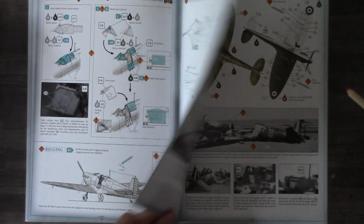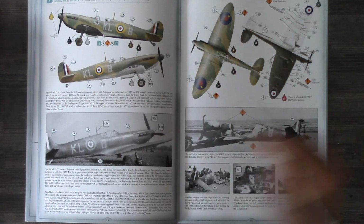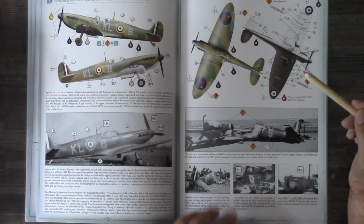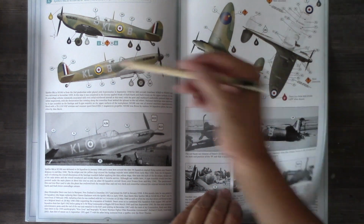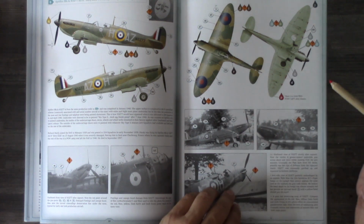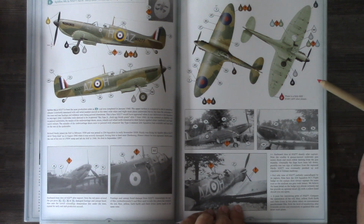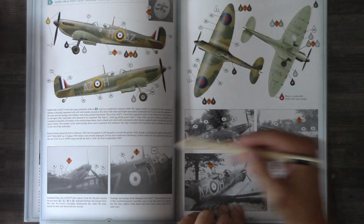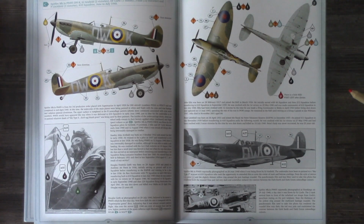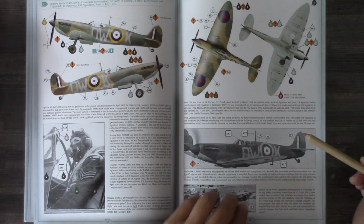Decals, there are your stencils, and then these color guides. Two pages for that one model. Again, reference photos right through, and paint callouts. Second model kit, same thing, very detailed callouts and reference photos to help you with the positioning of your decals, and text as well to explain the photos. There's C, same thing.